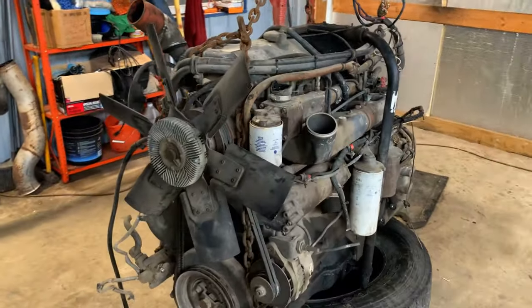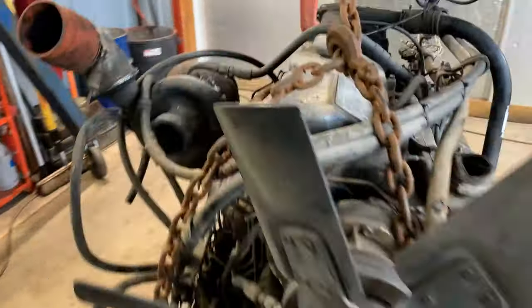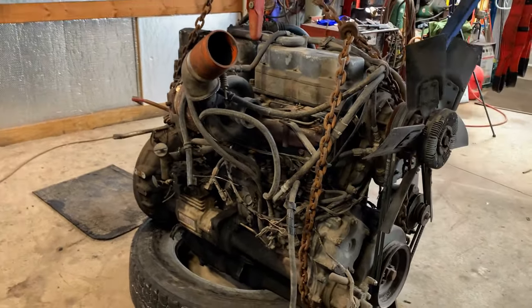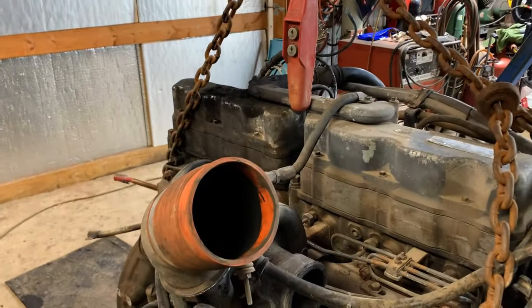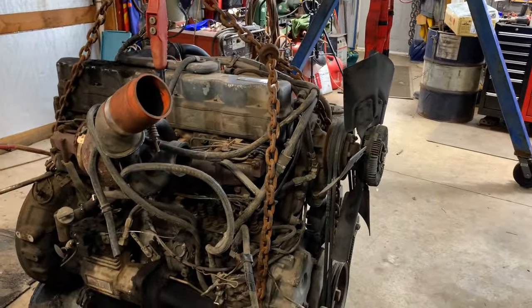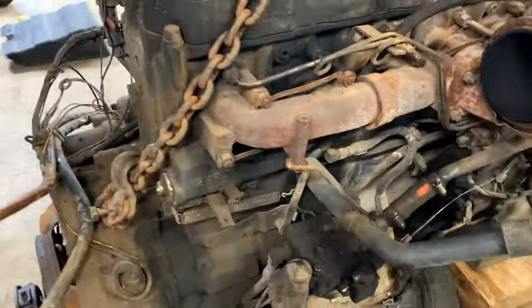Guys, I am going to put this engine eventually, not today, in my Cruiseliner. I'm going to have a Cruiseliner with an E7, 400 horse, and it ought to rip pretty good. As you can see, this is an air-to-air motor, no tip turbine, so I'm going to have to put an air charger on the front of the radiator and do a little fabricating there. But you guys, this is awesome.